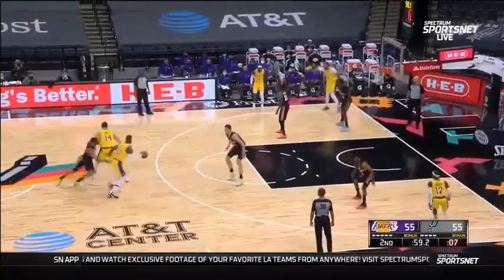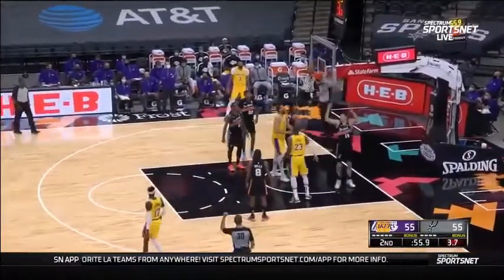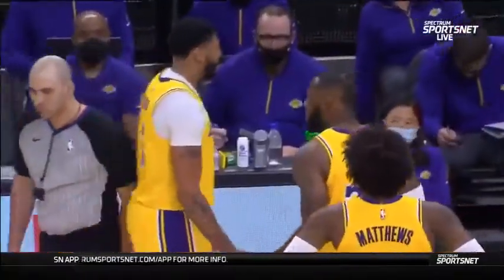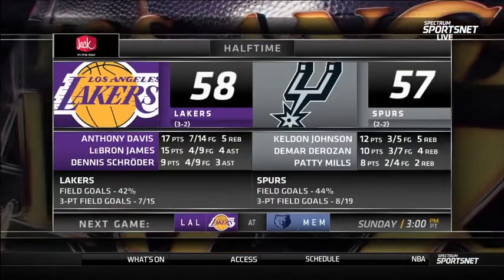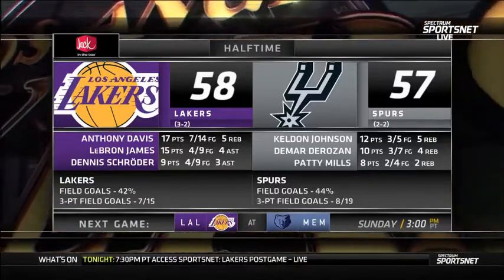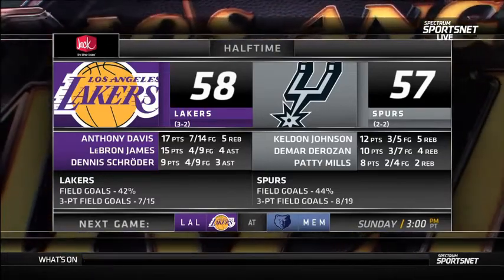You had it in New Orleans. LeBron knows it. Shooter's going to pick up on it soon, but there's the great LeBron James with the spin move and the contact. LeBron, 15 points. Once again, he's over 10. 4 of 9, 4 assists. Dennis Schroeder with 9 and 3. AD, though, leading the way with 17, 7 of 14 from the field.